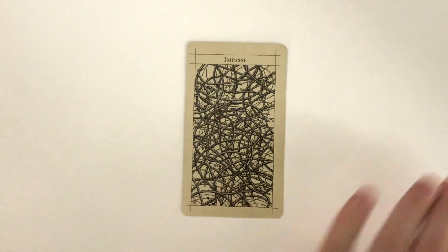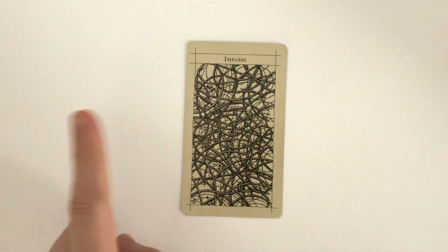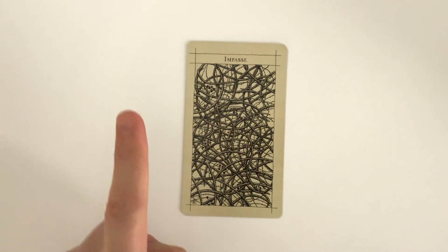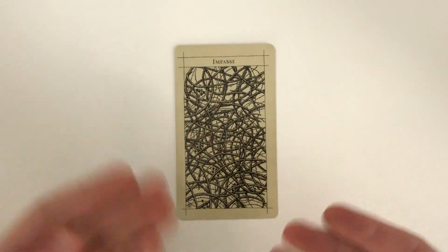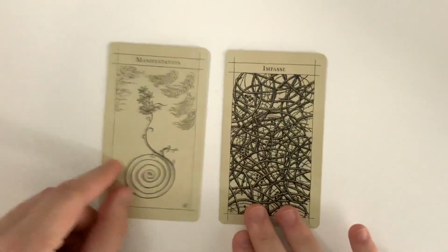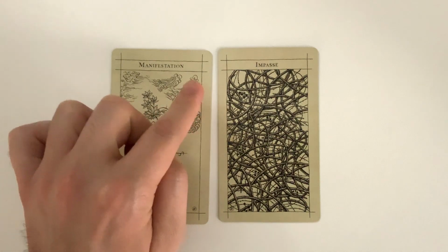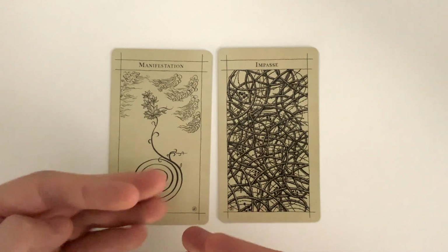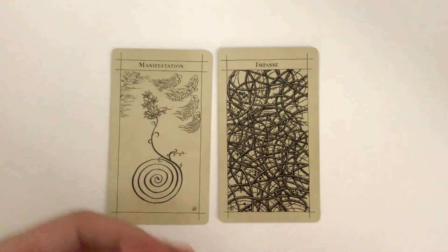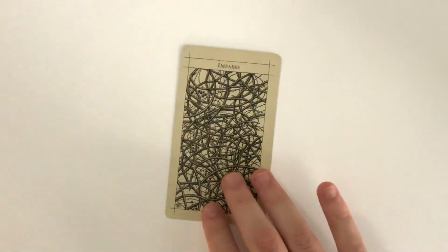Okay, moving all these off to the side. Impasse is the other one that strikes me as a little bit off. And not off, but subversive. The reason being is that this card feels really flat to me. Even in a card like Manifestation, let's take, there's a little bit of space in there. We have some clouds that are further forward and the clouds in back. That flower seems to have things in front and behind it, and it feels like there's a little bit of space and air to it. This is the other card that feels the flattest, but in a different way.